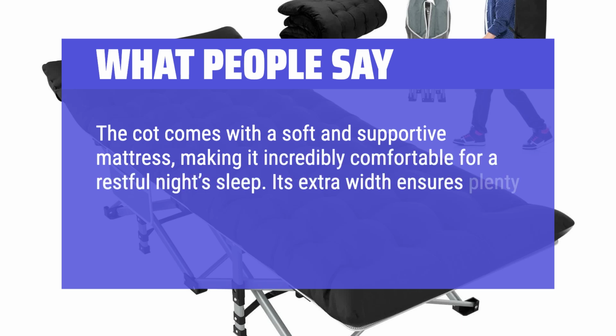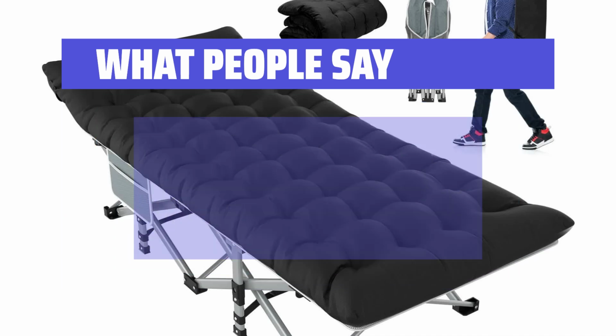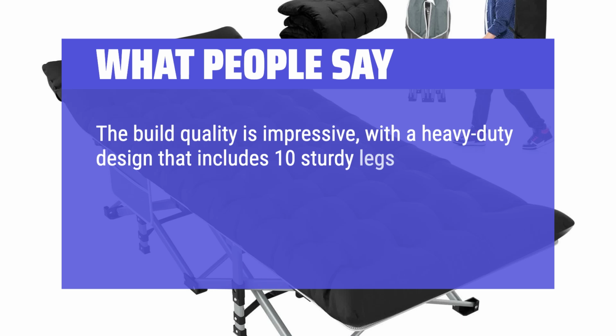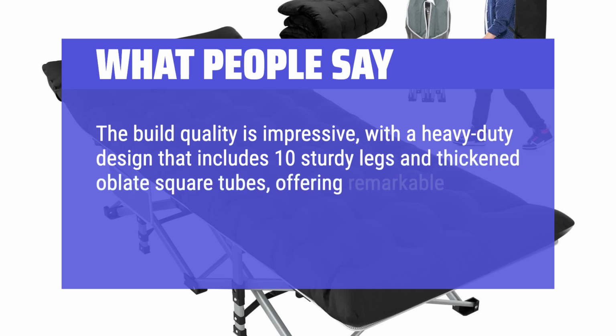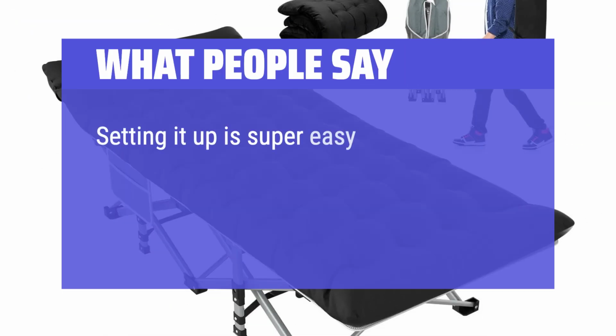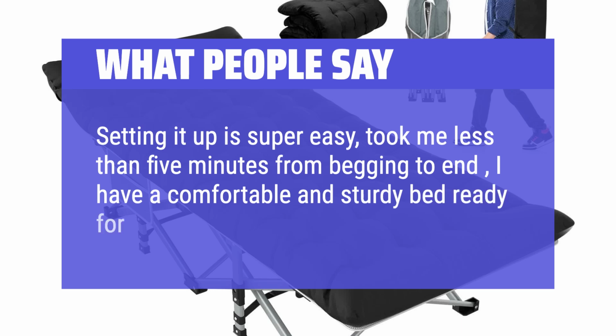Its extra width ensures plenty of space to move around, which is especially great for larger individuals. The build quality is impressive, with a heavy-duty design that includes 10 sturdy legs and thickened oblate square tubes, offering remarkable stability and a max load capacity of 800 pounds. Setting it up is super easy, took me less than 5 minutes from beginning to end. I have a comfortable and sturdy bed ready for a good night's sleep.